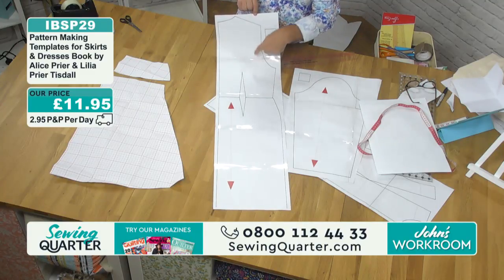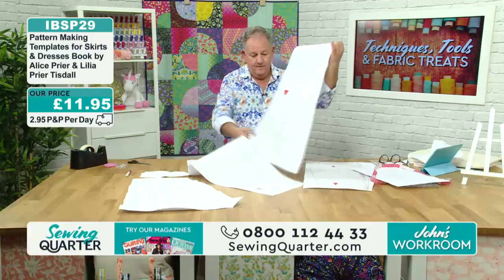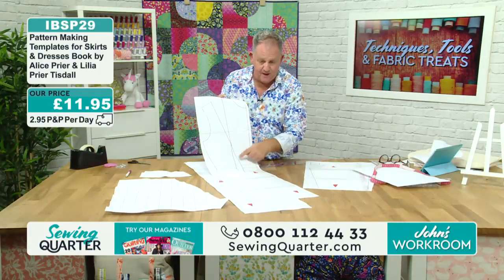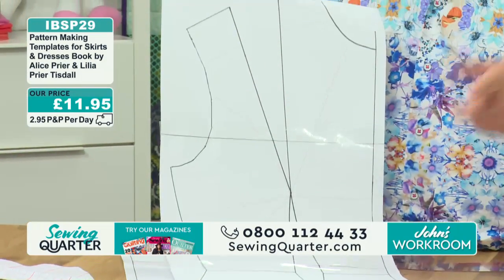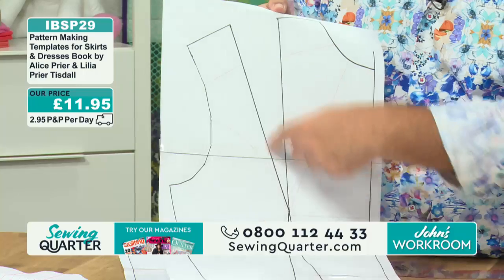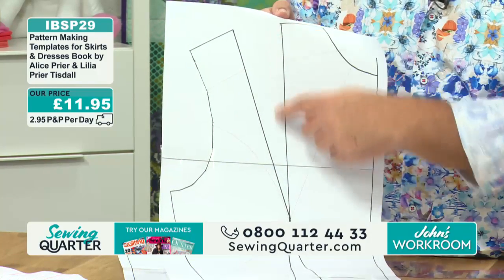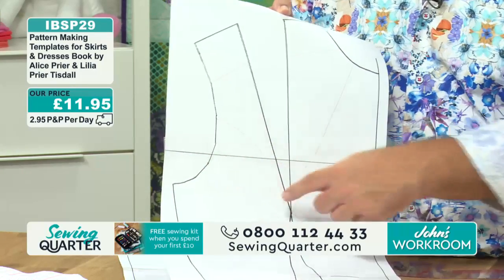So that is half of your back. This one is half of your front. Again, this is the bust start, the waist start, the bust start, and then that's a dart. Now, when I come to do the other show with Sheila, I'll show you how you can manipulate this dart, because not everybody wants a dart going from their shoulder seam down. You can make that into a princess seam. You can make it into a bust dart.